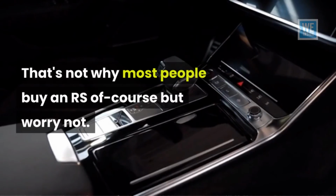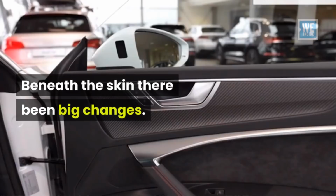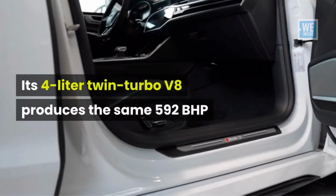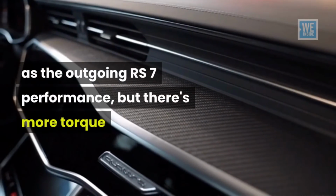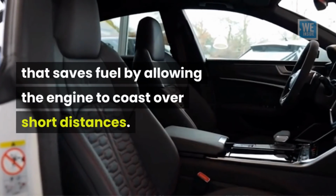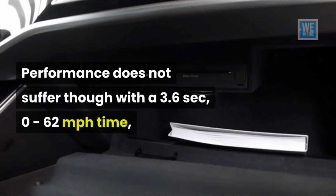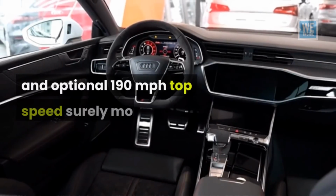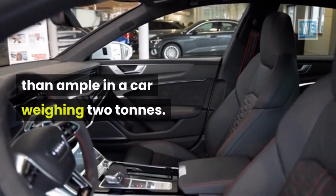That's not why most people buy an RS, of course, but worry not. Beneath the skin there have been big changes. Its 4-liter twin-turbo V8 produces the same 592 bhp as the outgoing RS7 performance. But there's more torque, as well as a new mild hybrid system that saves fuel by allowing this engine to coast over short distances. Performance doesn't suffer though, with a 3.6 second 0 to 62 mph time and an optional 190 mph top speed, surely more than ample in a car weighing 2 tons.